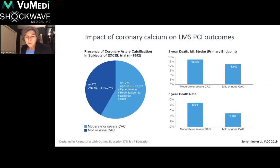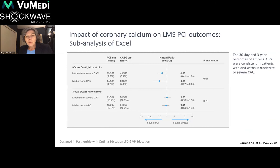Thinking specifically about the left main, which will be relevant to the case we're going to discuss later on, this is a sub-study from the EXCEL trial published last year, which showed that the presence of moderate or severe calcium in the left main was associated with increased 3-year death rates. And when we looked at the outcomes in patients who were either treated with PCI or bypass, there was no difference. So calcium was equally impactful with both treatment options.